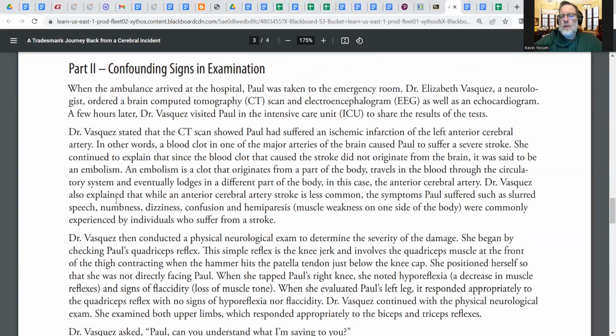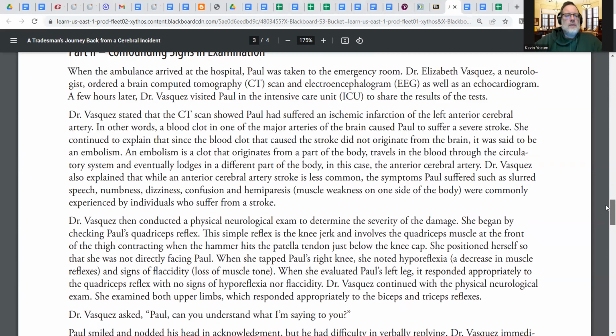So let's see. So anyway, we got to get Paul out of there and get him to the hospital. So we run a CT scan and an EEG. We're going to do an EKG or an echocardiogram as well. He's in ICU. CT scan. Paul suffered from an ischemic infarction of the left anterior cerebral artery. So left side anterior, so toward the front, which again, remember, frontal lobe has your motor cortex. So left anterior cerebral artery.